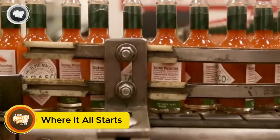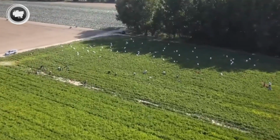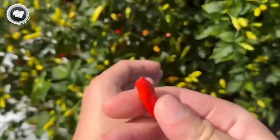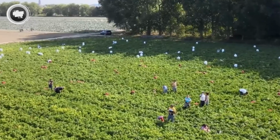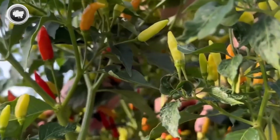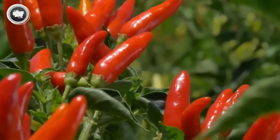Every bottle of Tabasco starts from one tiny seed grown with care on Avery Island. This is where the company keeps its most valuable treasure, its pepper seeds. Each year, the president of the company personally selects the best plants to produce the next generation of seeds. They look for strong stems, bright color, healthy leaves, and fruits that pack the right amount of heat. These hand-picked seeds are then sealed and stored safely before being shipped to over 1,000 farms around the world.